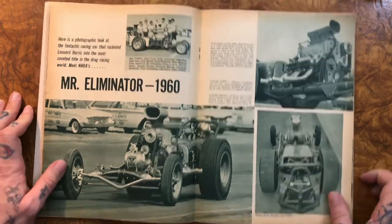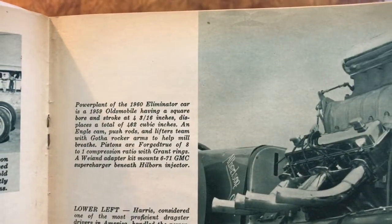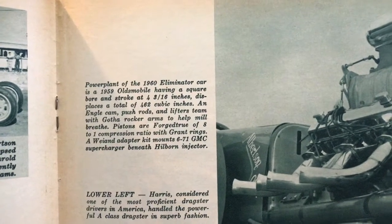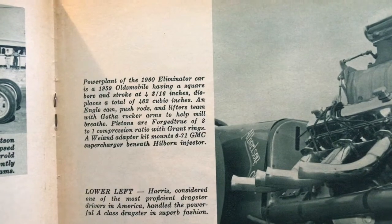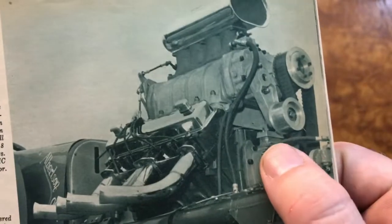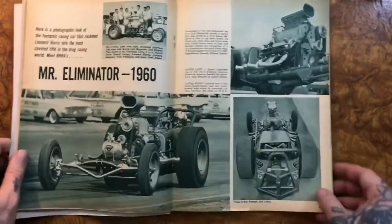Okay, here Mr. Eliminator. Also looks, what is that? It's either Cadillac or later Olds. Oh yeah, I love reading that. 1959 Olds, so it's a 394. Square bore and stroked. Wow, 462 cubic inches. And the best cam and angle cam. Push rods and lifters. With Gota rocker arms. Wow, beautiful. Beautiful setup. And they shortened the Moon front cover. Do you see that? Do you see how they welded that? Beautiful. I have that Moon front cover, and I also have something else. Yeah, Dakota rockers.